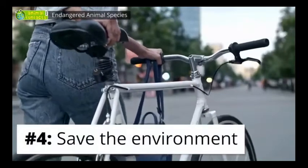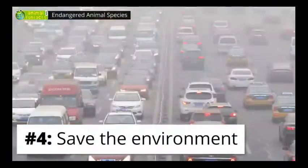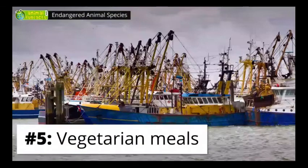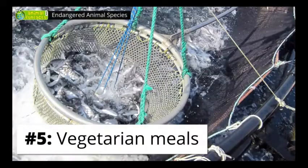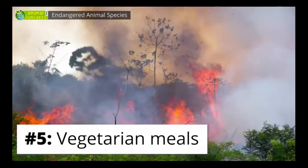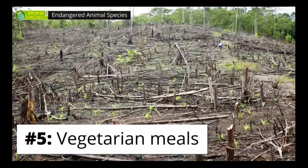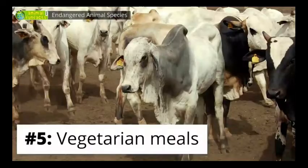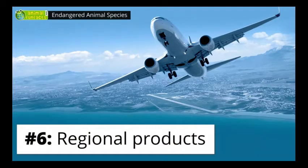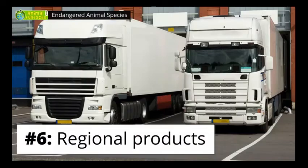Save the environment. Use your bicycle and the bus. Less exhaust gases are also good for our own respiratory systems. Less fish and meat. Many seas have been subject to overfishing, so that the natural environment has lost its balance. In addition, large forests are being chopped down only to create large pastures for cattle. Food from your region. Regional products don't have to be transported for thousands of miles by plane, trucks, and so on. This helps to save nature.